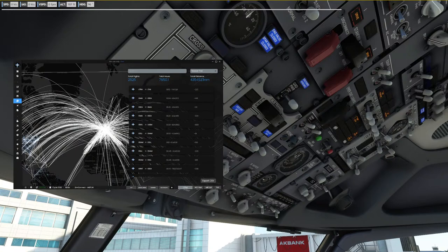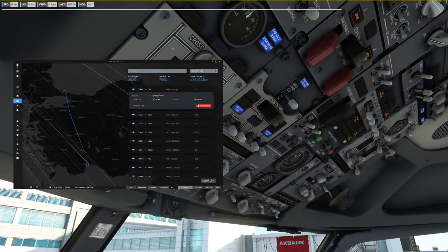And where is it? Here it is. So, 222 feet a minute, and exactly as Unique Gamer said. Okay, so that's been our route of flight.